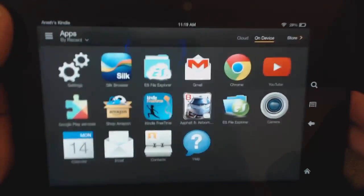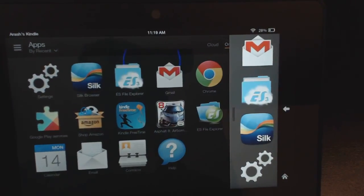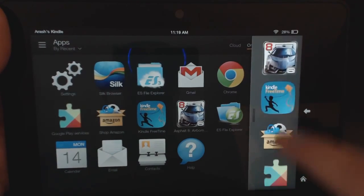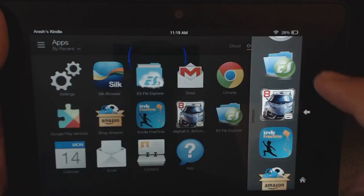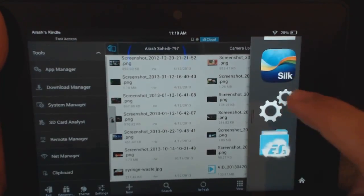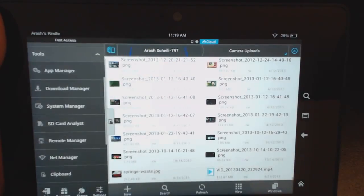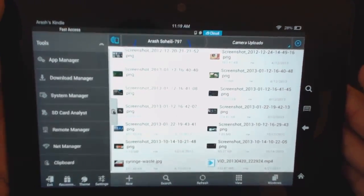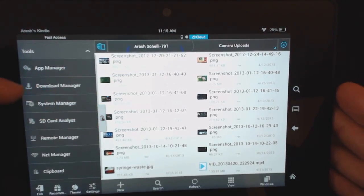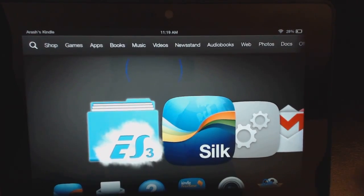But another feature that's actually new here is that besides sliding out the menus here, you can actually slide out what is sort of multitasking here, basically. So you slide out and you get some apps here that you have, so you can switch in between. And for example, again, I can go to my ES File Explorer app, and let's say I want to go back. I can pull this back up and go, for example, to my Silk browser or go back to my ES File Explorer. So that's pretty neat. That's a neat new feature that's been added to the Kindle Fire HDX that makes it easy for multitasking. So that's definitely very nice.